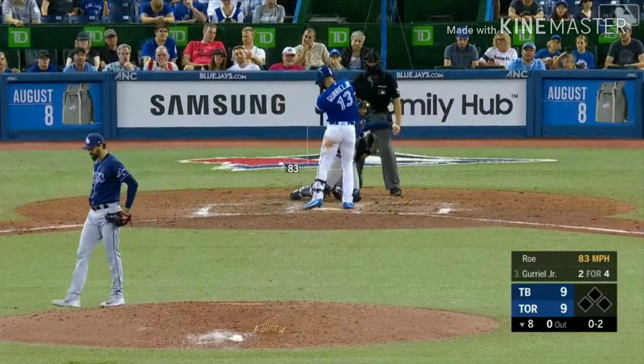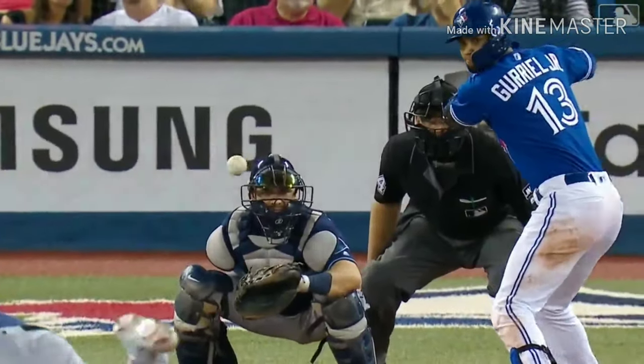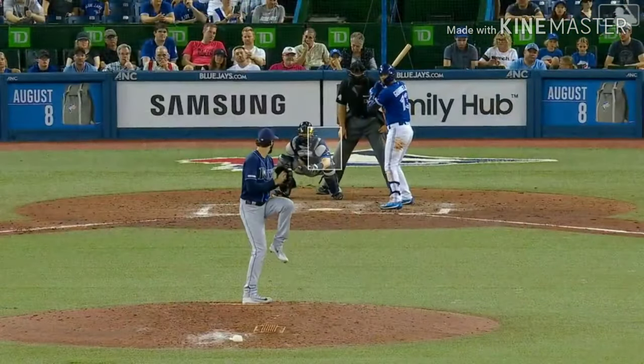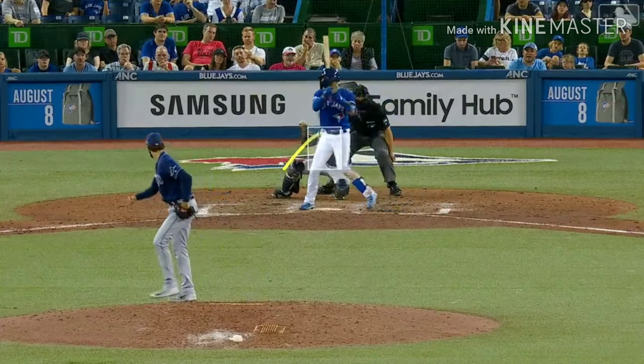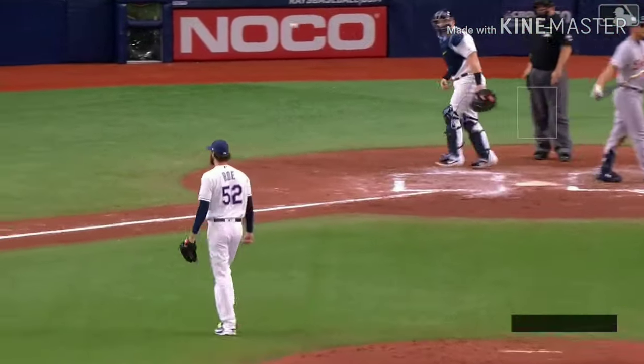And a wave and a miss. He got him to chase, and ahead of a hitter. And then watch how this breaking ball expands. I mean, look at that thing just take off. Even in slow motion, it's got a quick break. Yikes. Swing and a miss. Hicks out.